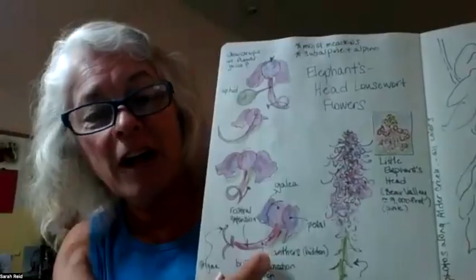That was just fun. I wonder, how does the pollination mechanism work on those things? I had to investigate that too. It has to do with buzz pollination. Oh. Yeah, I had to take that deep dive too.